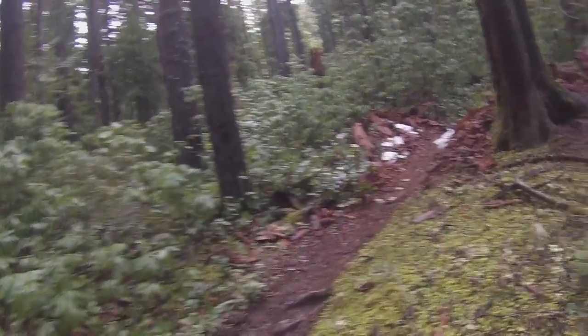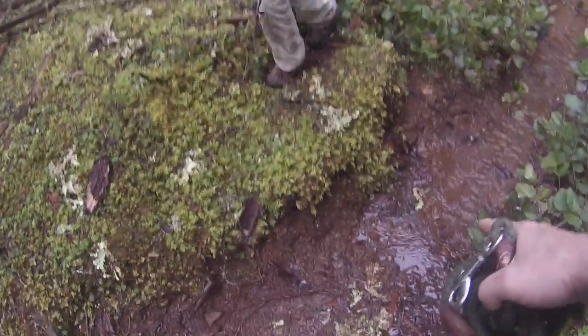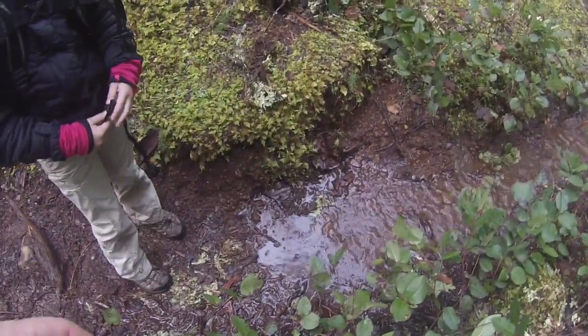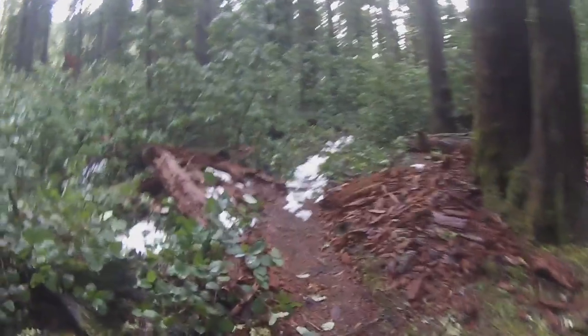Oh, wow, check it out. This is like a natural spring. All that water is coming from right there, coming out of the ground. See that? That's earth water. That's a natural spring. It's coming from underneath the ground and flowing right down. Right here, it ends. It's coming right out from underneath the ground. Cool. Okay, let's go.